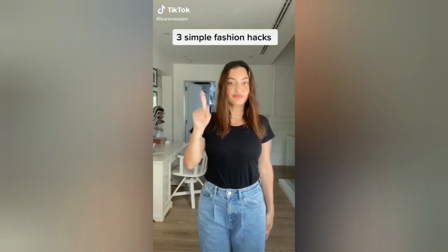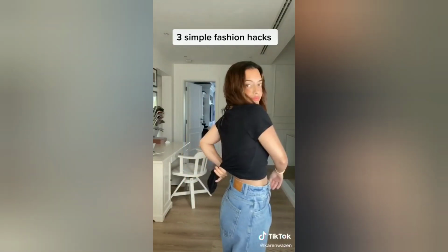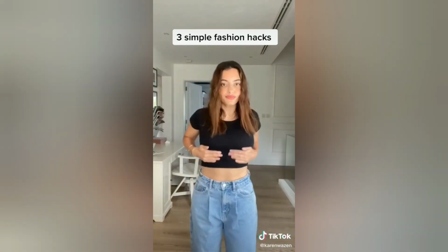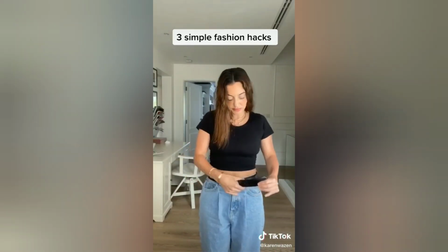Here are 3 simple fashion hacks that can make your outfit look better. First, turn your regular t-shirt into a crop top by simply using an elastic band and tucking it in. And there you go. Second, if you have a belt that's big on you, don't worry about that.